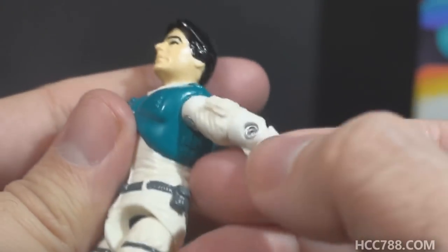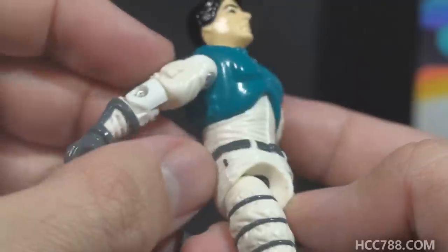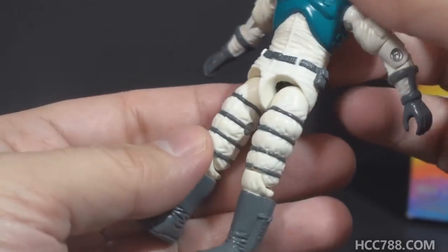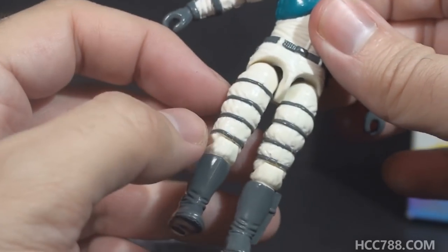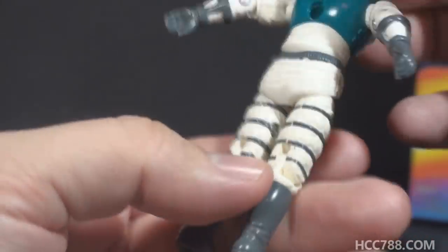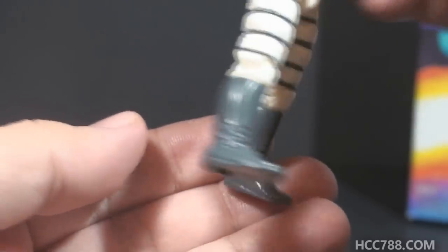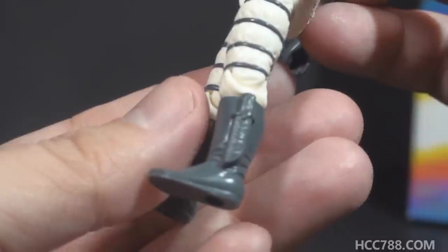He has a small pouch on the left side of his belt, and my figure has a little extra splotch of paint there on his hip. On his legs, we have a continuation of that white jumpsuit, and on each thigh, he has four narrow, dark gray bands, and they don't seem to serve any purpose, but it does add some color interest to the legs. And finally, he has some tall gray boots, and he has a knife sculpted onto his left ankle.